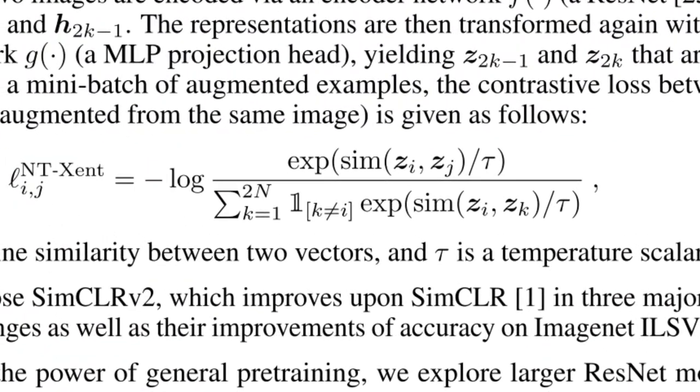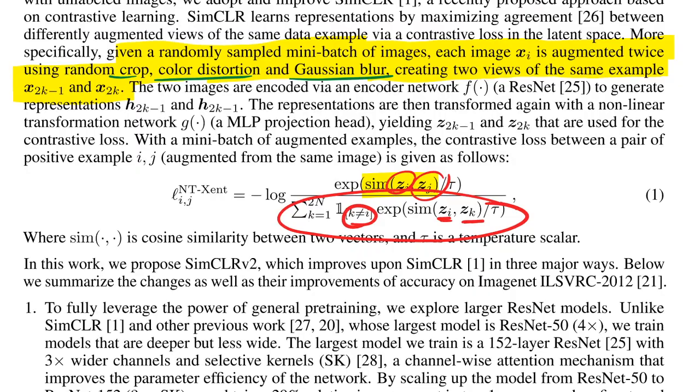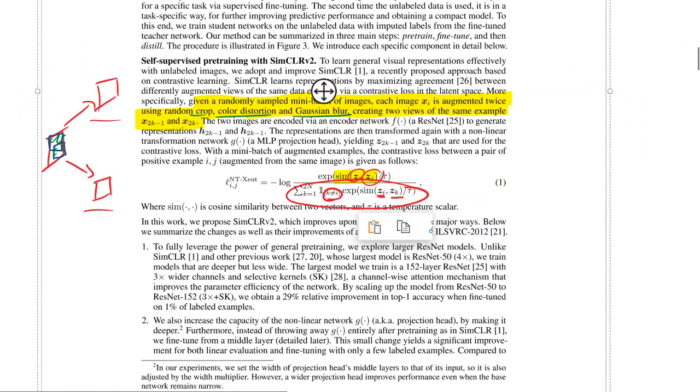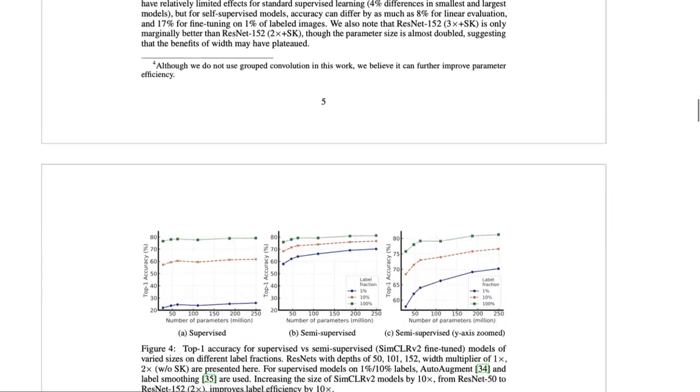So you can pull a lot of strings here to get like another % of performance, but ultimately they want to see the similarity of Zi and Zj, which are the outputs of the same image, to be close together. And then this down here, they want to be far apart, Zi with Zk, where k is all the other images. Okay, you can do this in a mini batch fashion. So this is self-supervised learning, and the reason why you do this is you don't need labels, and we know it tends to give very, very good representations.